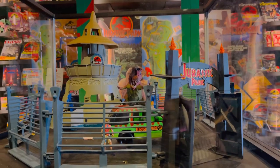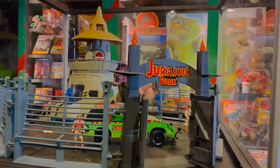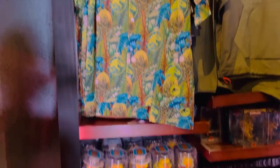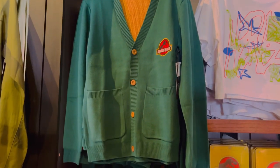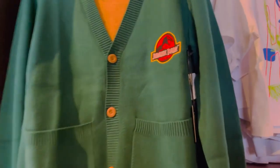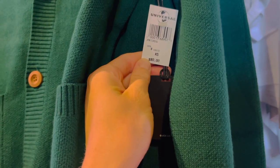Here's this little diorama from the movie. And the matching set. And I love how all of these clothes match. Here's this really cute emerald green cardigan. It is $80 and I think it looks so cozy and comfy and cute.